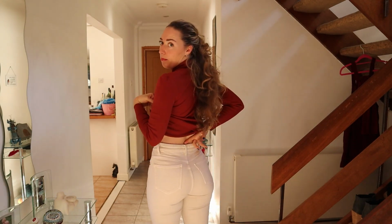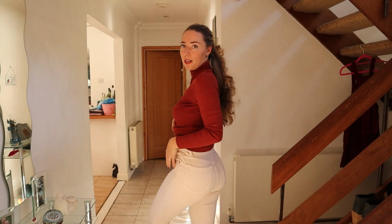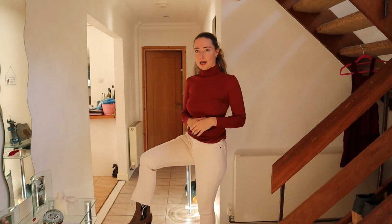Now the jeans are amazing. I still don't know what brand they are to tell you guys, but they're high-waisted. They sit literally around my belly button. They are a perfect fit. They're not too tight or loose anywhere. They've got stretch in them so I can literally move. They're just gorgeous. They're a little bit short for me, but I kind of make it work.